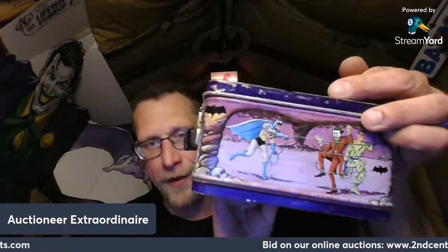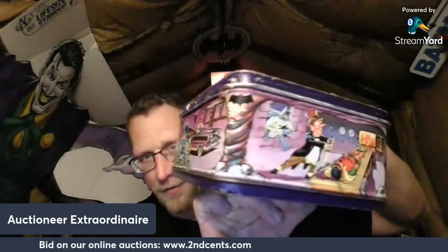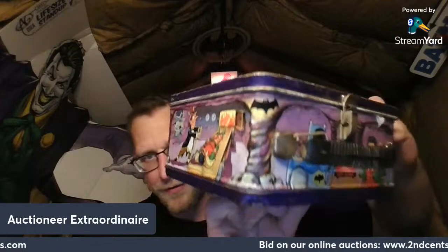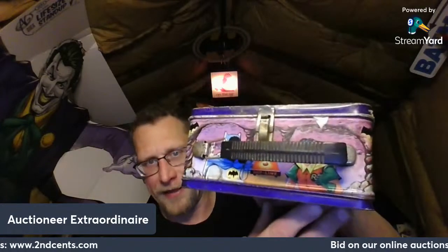Oh, Batman lunchbox. Original. Look at that Penguin. Oh, man. Robin, Batman, the baby. Double sided. Every single side there's something to see. That was what I loved about it.